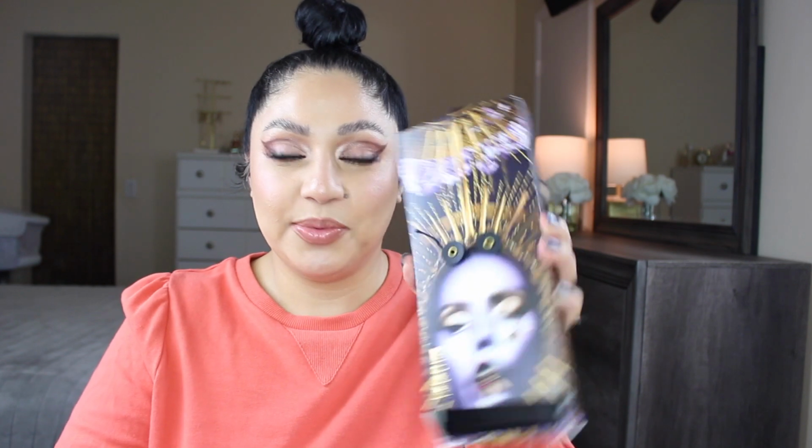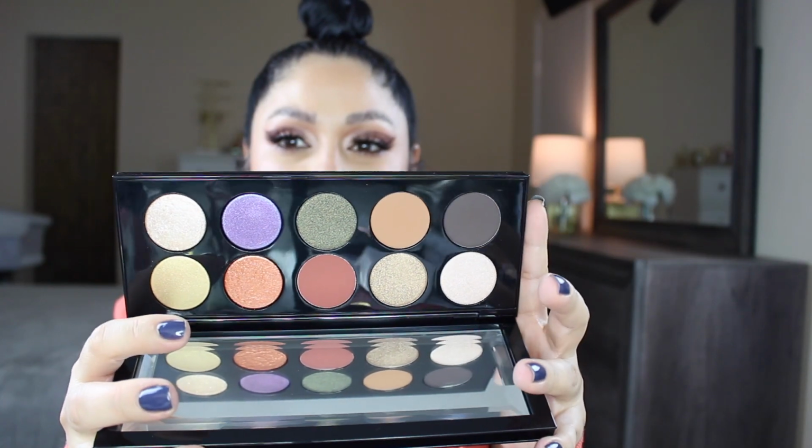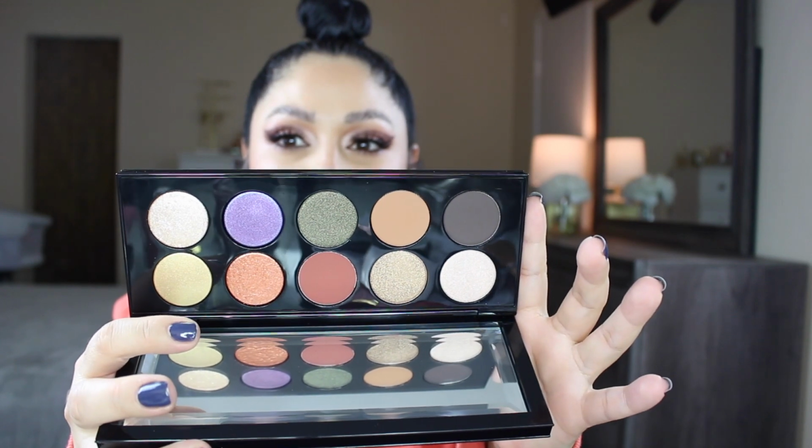Alright, so the next thing that I got from Pat McGrath, and this was such a big deal because this eyeshadow palette was actually on sale, and I got it with a 30% discount. I cannot wait to use it. This one is the Mothership 6. The box is actually kind of broken, which is a bummer, but that's okay. So here is the eyeshadow palette. Super, super beautiful.